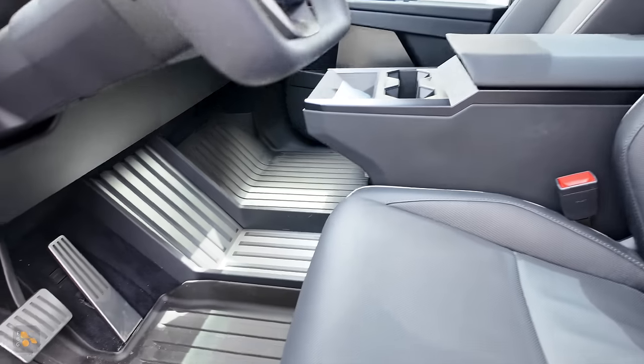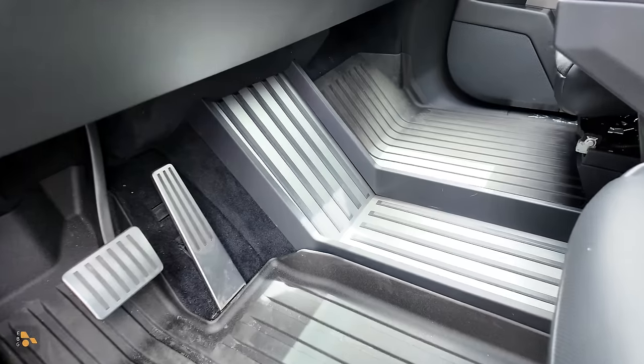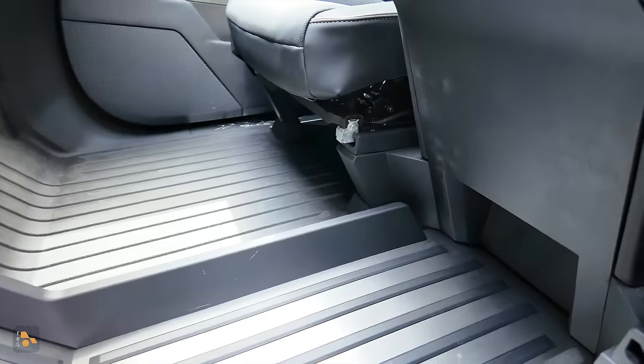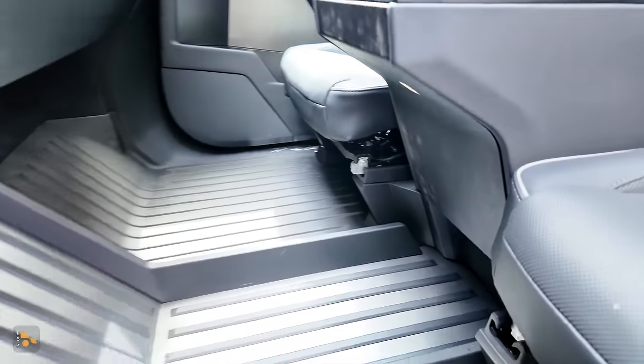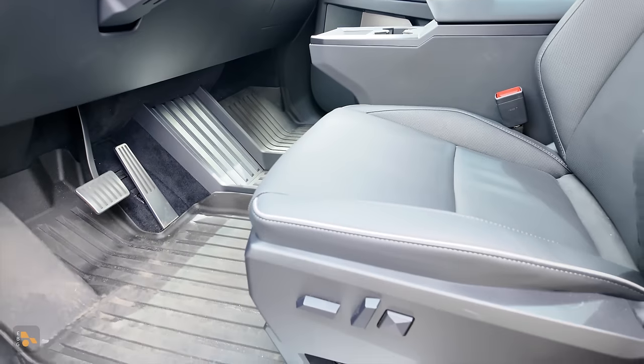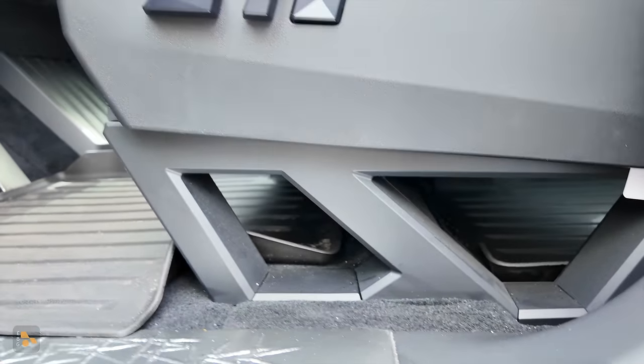We have a pretty flat floor there, as you'd expect in a vehicle that was designed from the ground up to be an electric vehicle. Lots of storage going on right there in the middle. You can see that's a really big area there where you can put your bags, laptop bags, shopping bags, whatever you wanted to put there. And then there's a better look at those seat controls. Also, some room under the seats.